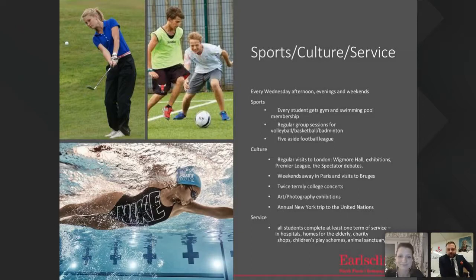And all students complete at least one term of service. What that means is volunteering. It can be in hospitals, elderly homes, charity shops, local schools. Students are not just encouraged to do that, they are told to do that. They have to complete their service.